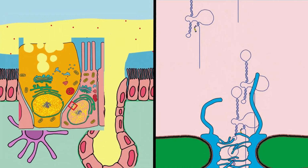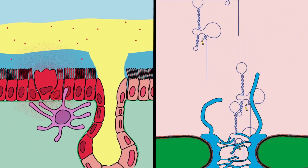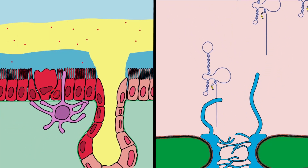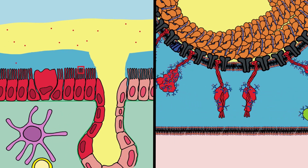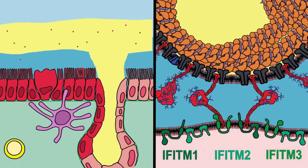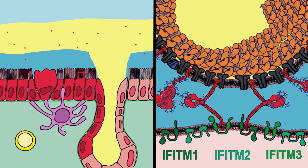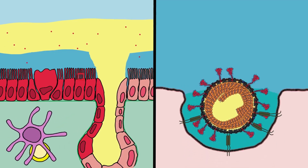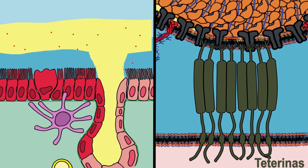We call this metabolic state the antiviral cellular mode. In this mode, the defenses in the cell membrane are reinforced through the expression of transmembrane proteins called IFITM. These prevent the membrane fusion of the virus with the cell, increasing the viscosity of the lipid bilayer. It also increases the expression of tetherin proteins, which anchor to the membranes of viruses, disabling their escape.